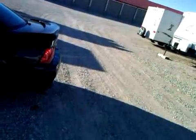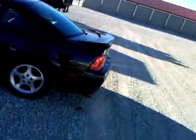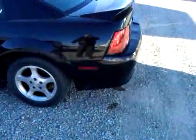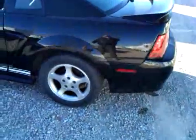Alright, so now we're just going to do a quick walk around. I'll point out the accident damage and some of the other blemishes that you might see on it, but for 1500 it's fairly easy, lightweight stuff. So let's do a quick walk around here.